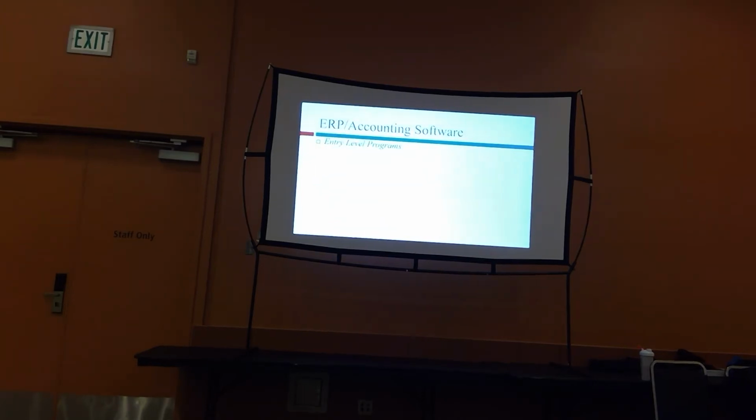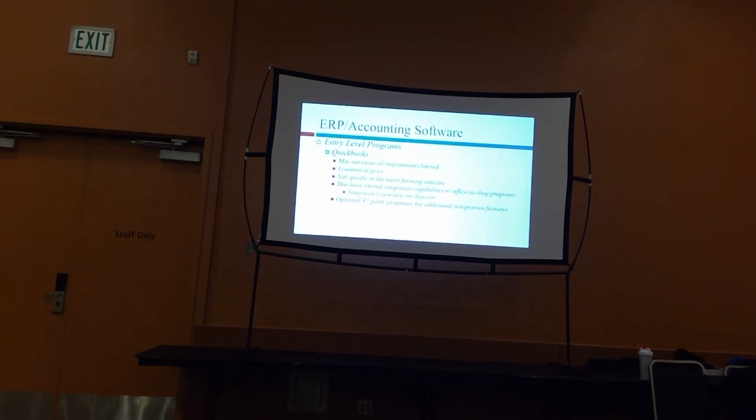The next thing we'll talk about are these different levels. I broke it out into three. There's probably more, you can break it out into more, smaller levels, but basically entry-level programs: QuickBooks. QuickBooks is a great program. We have a lot of customers that use it. We use it ourselves. The problem is it's not going to cover everything. There are things you're going to need that are not going to be in the program. However, it may cover 50, 60, 80% of what you need, and it may be a great economical price, so let's go with it.